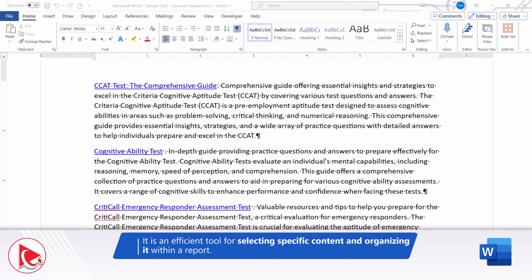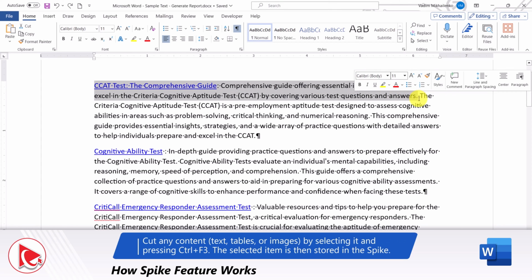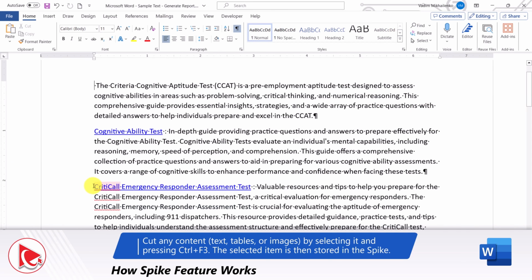Let's take a close look to see how the spike feature works. You are presented with text that contains multiple paragraphs. You reviewed the text and you determined that selective sentences in this text are very good content for the future report. To select the text for the report, you need to select it and then press Ctrl F3. This cuts the text and puts it into the spike.